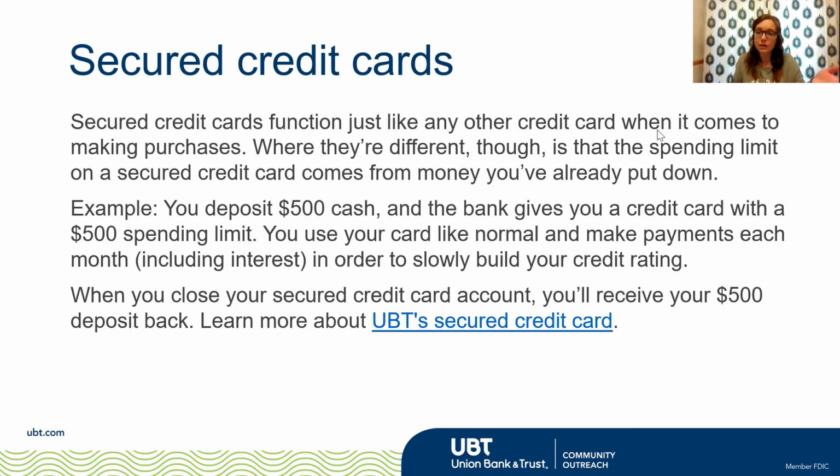But when you spend money, you're going to get a bill at the end of the month. So let's say I go to the gas station and I spend $57 and that's all I do for that month. I'm going to get a bill at the end of March saying I spent $57 on my credit card and I need to pay it off. So then I'm going to send them $57 to pay it off.